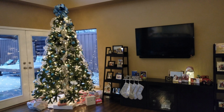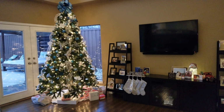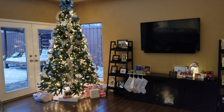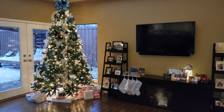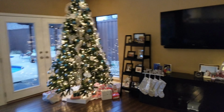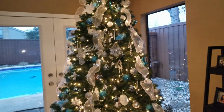Dun, dun, dun, dun, dun, dun. And there is our Christmas tree, all right? I am absolutely in love with it. We used to have a 6-foot tree and I have very tall ceilings. I have 20-foot ceilings. So that 6-foot tree looked like a little baby up in here. So we got a 10-foot tree, y'all, and I be having the ladder to try to get up here and decorate this thing. I be scared, I'm about to break my neck when I be up there.